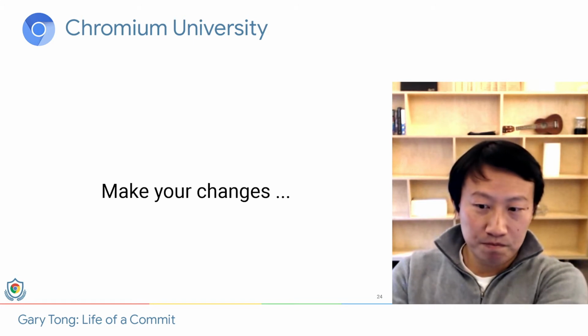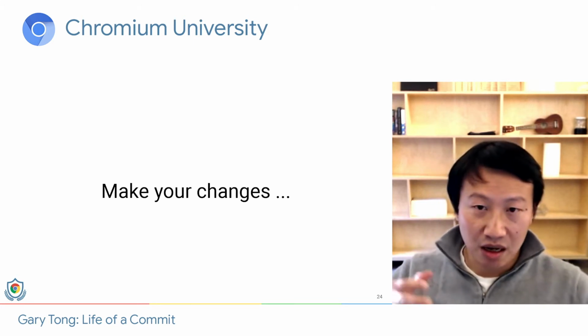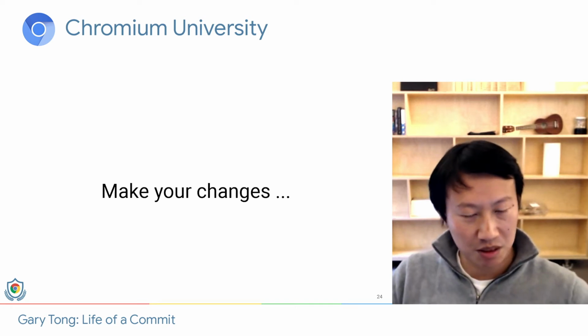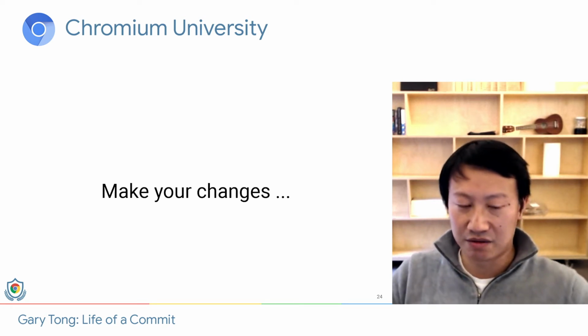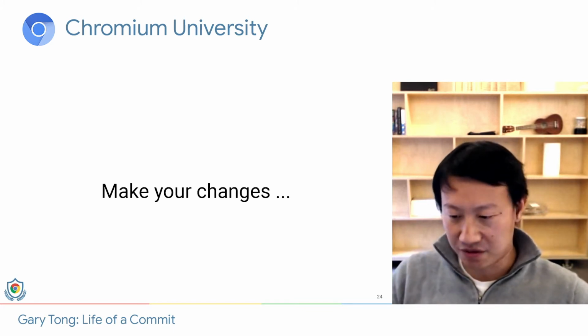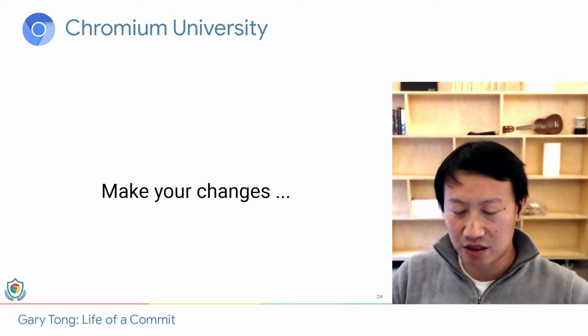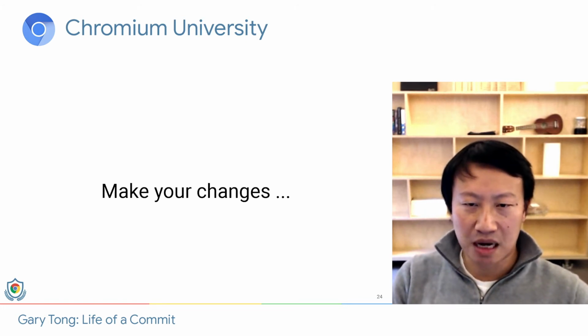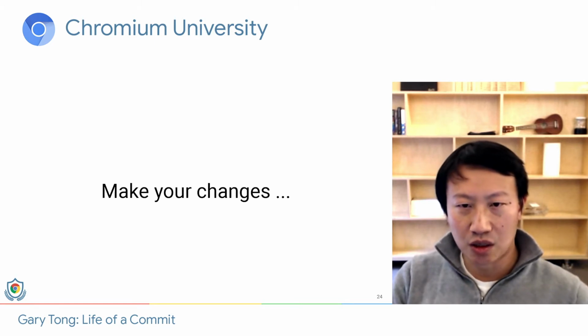So next is making your changes. I'm going to gloss over the actual changes that we need to make because Chromium is a big code base, and there are a lot of different things that you can do. There are a lot of different areas that you can work on, as well as changes to different languages and code bases and all of that. I will mention a couple of tools.